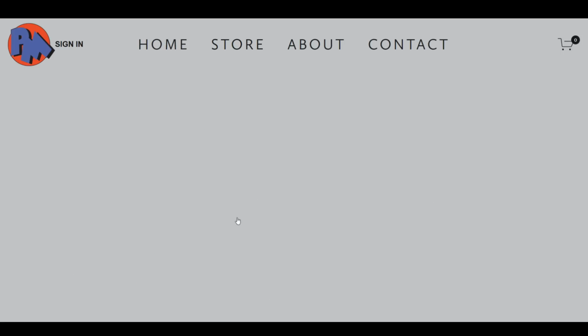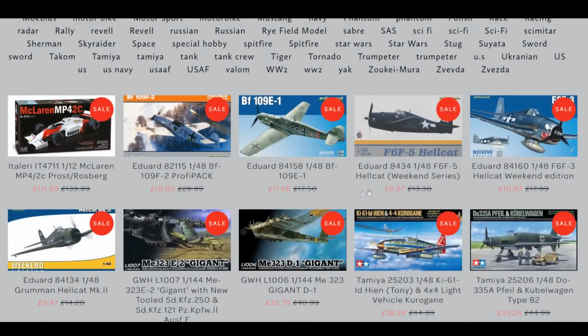Down in the special offers, we've got some lovely bits and pieces been added. You might remember we were talking about these and we were going to try and secure some more. Unbelievably, some of the prices down in here. So again, 48 scale, the F2 109, we've got down there for £19.80. We've got an E1 109 for just £11.66. We've got a Hellcat for £8.87.